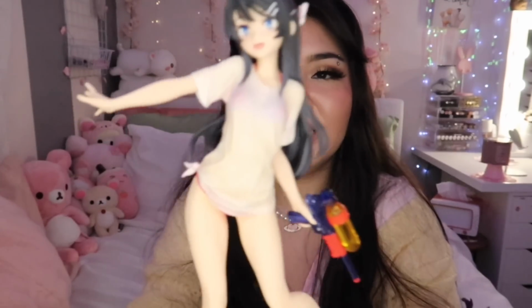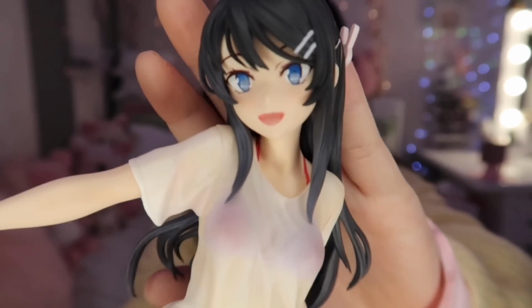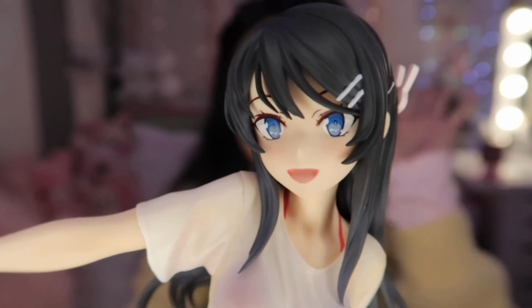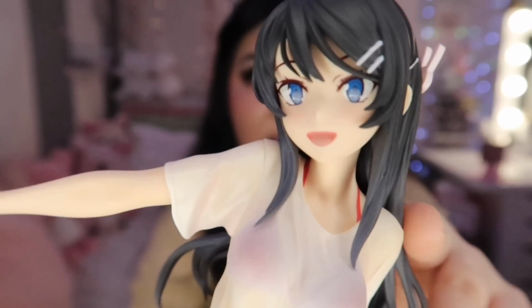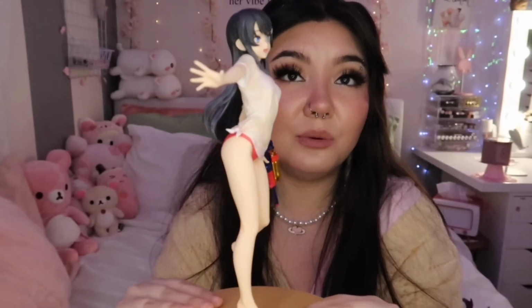And it is the water gun wet t-shirt, whatever you want to call this. I forgot the exact name, but this is one of my scales. Now I will say that this is probably my favorite figure of May's face. Her face looks so cute in this, and the whole thing about this is just really cute.